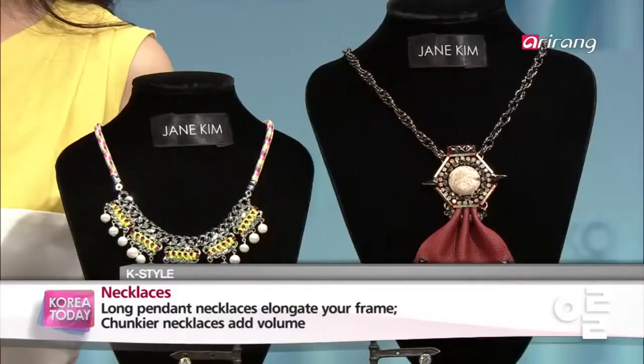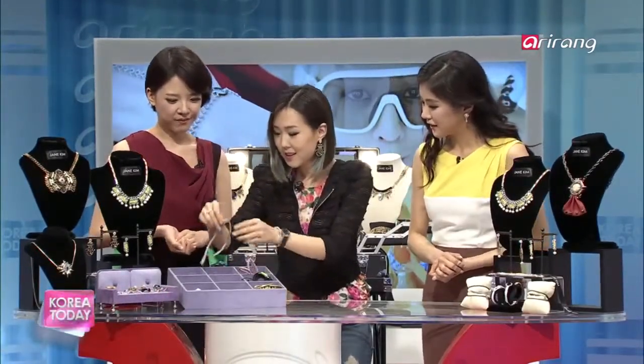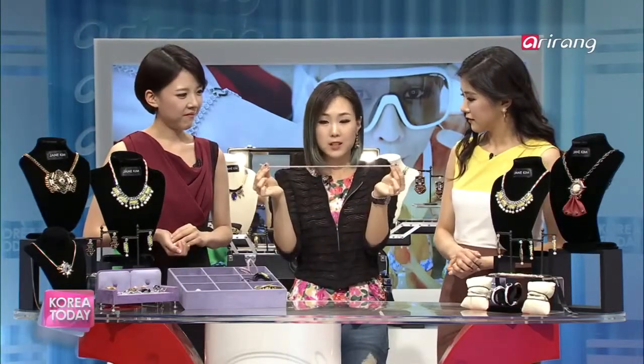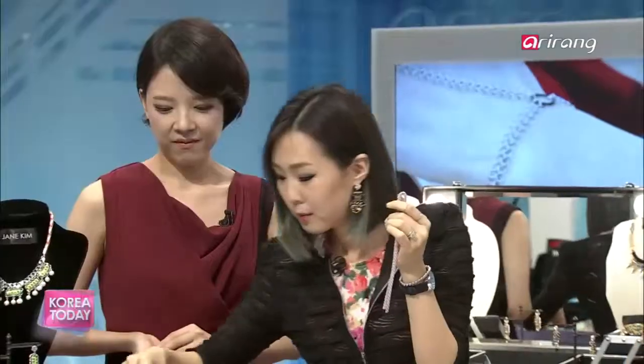Now, let's go over to the DIY. Can you show us how to make some of these? All right, so the first one that I'm going to show you is this one where you just take a piece of string, preferably about 34 centimeters, and sorry, it's not a string, it's a cord, and you want to just fold it in half, like so.